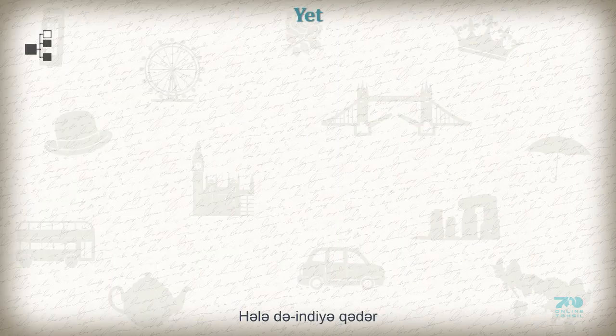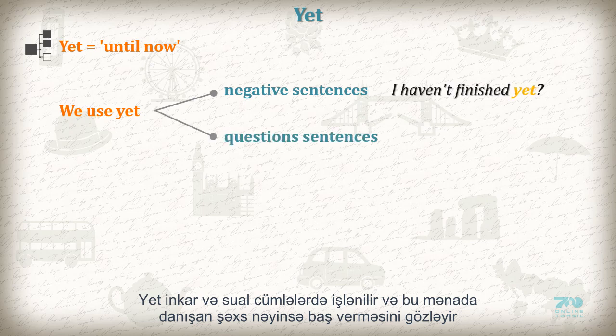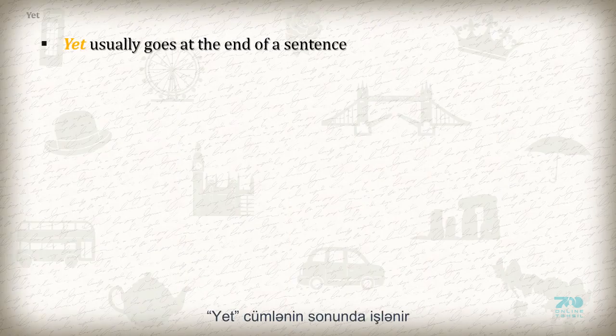Yet. Yet means until now. We use yet mainly in negative sentences. I haven't finished yet. And questions: have you finished yet? Yet shows that the speaker is expecting something to happen. Yet usually goes at the end of a sentence.